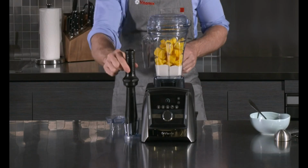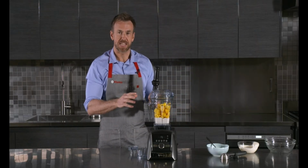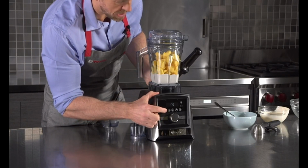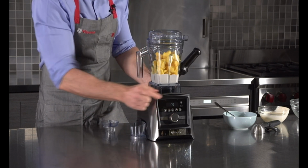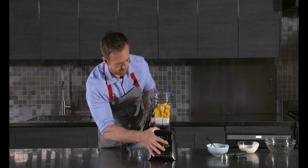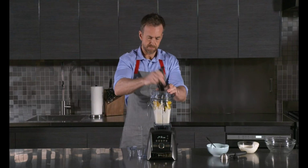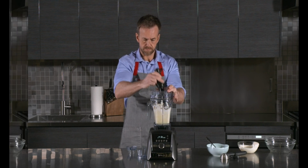Set the timer to the desired length of your blend, and the machine will automatically shut off, ensuring consistent and reliable results every time. Inside the box, you'll find everything you need to get started, including the motor base, a low-profile 48 ounces container, a low-profile classic tamper, a tamper holder, and the Simply Blending Cookbook, inspiring you to unleash your creativity in the kitchen.